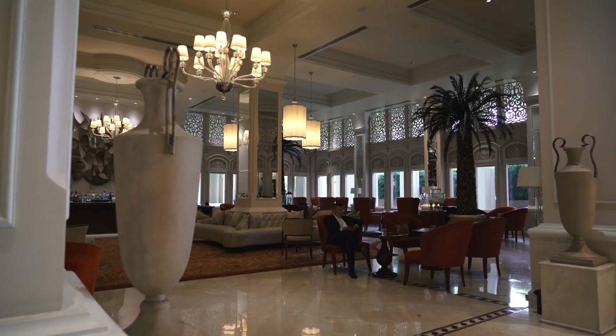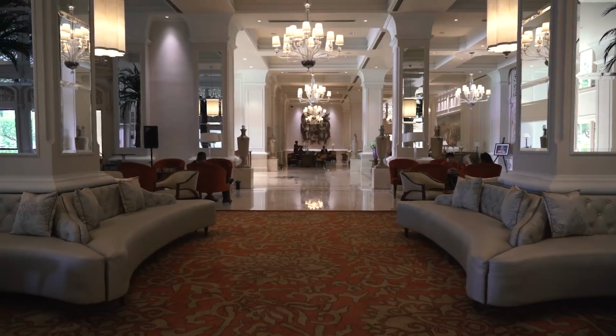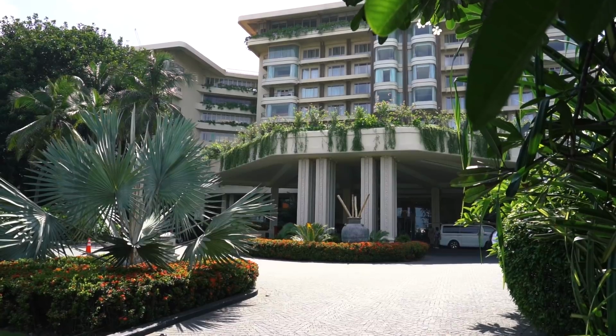The Taj Samudra in Colombo was built in the early 80s and extensively renovated a few years ago, bringing together classic architecture with modern design.